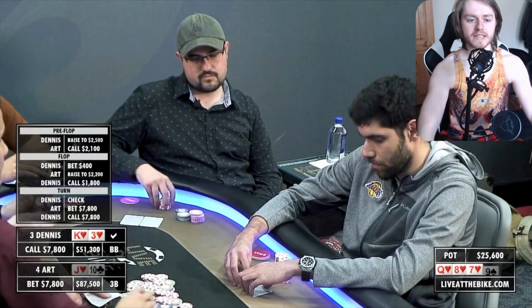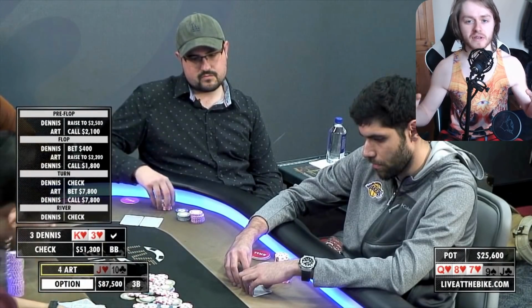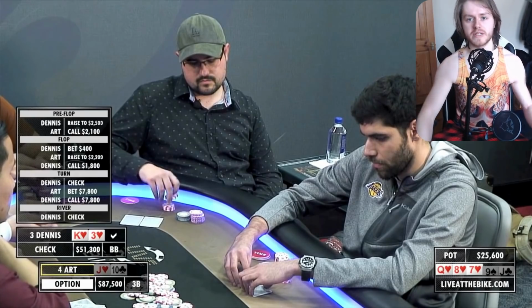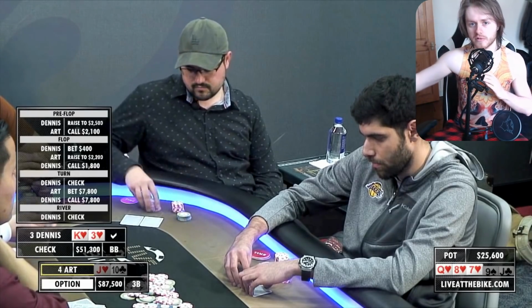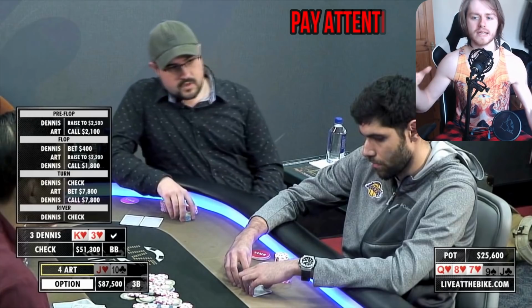So the river looks like it's going to be saving Art just that little extra bit of money, because if the river were a blank, then everything probably would have gone in. However, now there's 4 to a straight. It's very easy for someone to have a 10, which means that ranges kind of shrink a bit, meaning that you're not going to stack off with a weaker hand when it's so easy that someone can have a stronger hand. This is something actually a lot of people don't tend to realize.